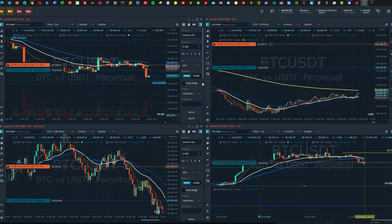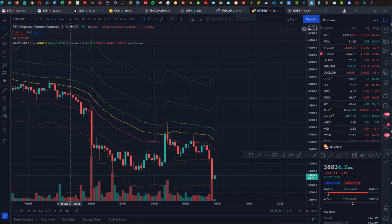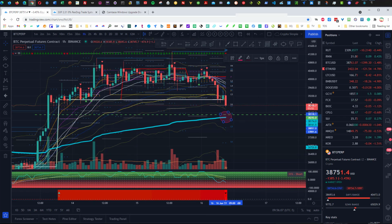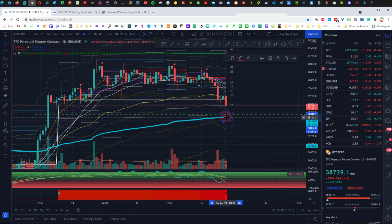So, what do we expect? Once again, where is price going? Where is price coming from? How does it want to get there? Remember, that's what we're asking. Let's go back to this chart. So, where is price going? How does it want to get there? Well, we think it's going down here. That's what we've outlined. That's where we'll go long. And then from there, it's breaking the weekly open.